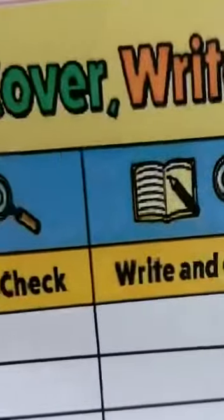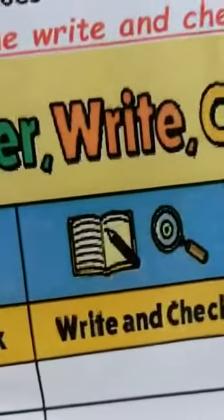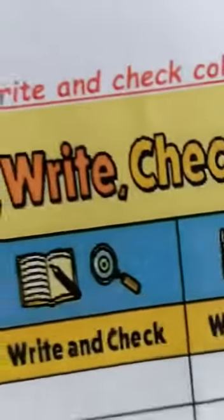P-O. Is it 1 S or 2 S's? 2 S's, I think. I-B-L-E. Possible. And then check it. Correct. Do the same for the other 4 words and put them into sentences.